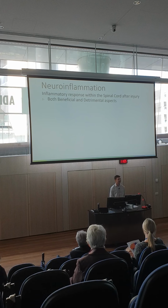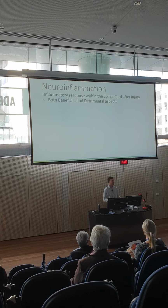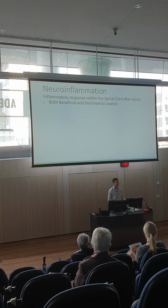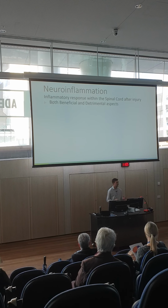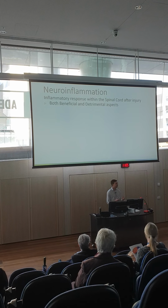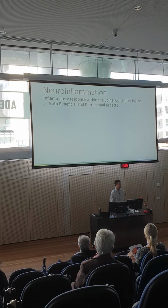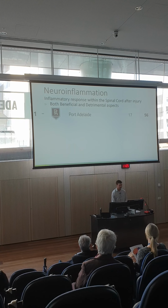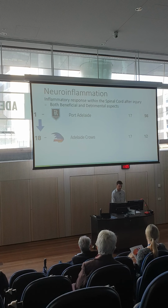Neuroinflammation sounds a little bit fancy, but basically it's just this inflammatory response within your spinal cord after injury. Just like an injury to any other part of your body, your spinal cord goes through this inflammatory, swelling sort of reaction. And we're beginning to realise that there are both beneficial and detrimental aspects to this. The best way to think of neuroinflammation is a lot like the footy teams in Adelaide. It's both very good and very bad.